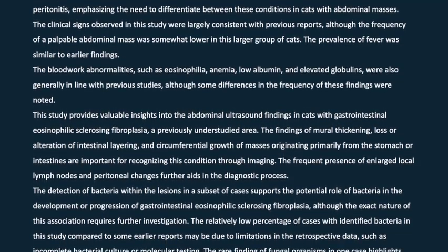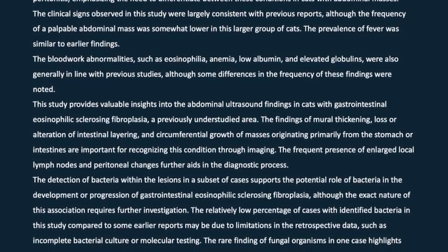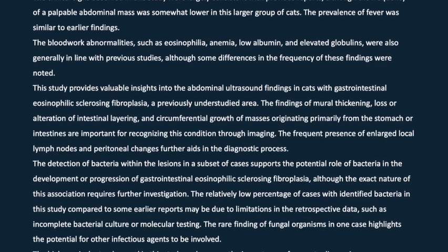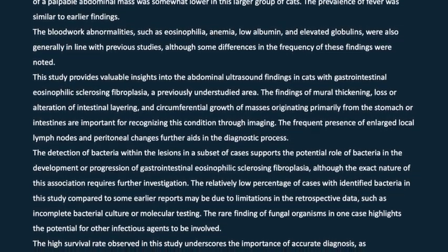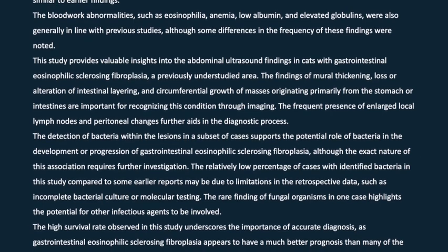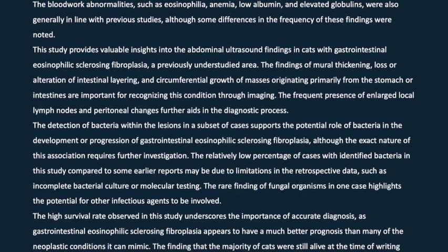This study provides valuable insights into the abdominal ultrasound findings in cats with gastrointestinal eosinophilic sclerosing fibroplasia, a previously understudied area. The findings of mural thickening, loss or alteration of intestinal layering, and circumferential growth of masses originating primarily from the stomach or intestines are important for recognizing this condition through imaging. The frequent presence of enlarged local lymph nodes and peritoneal changes further aids in the diagnostic process.